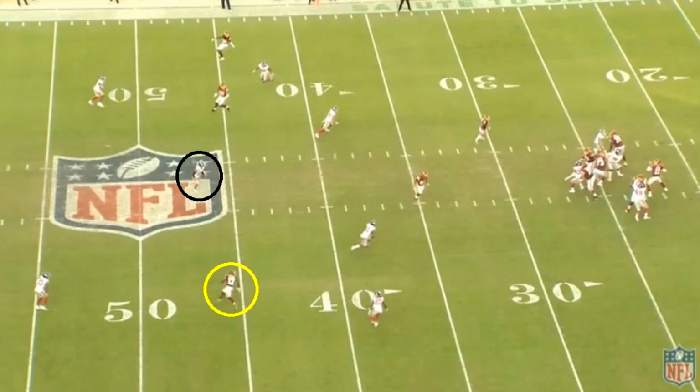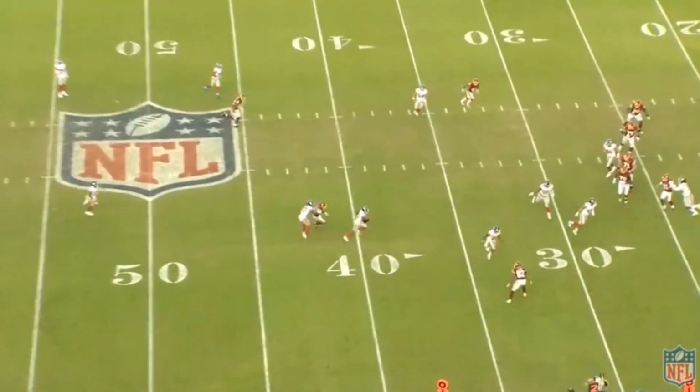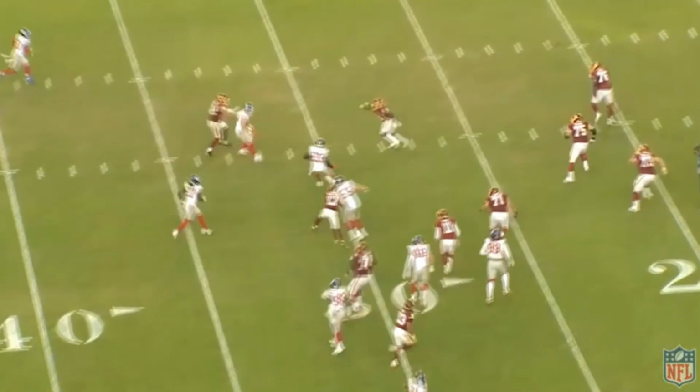And I think Smith just never sees that this is sort of that Tampa 2 with a player right in the middle of the field. And he just thought that he had McLaurin completely open. Because if Smith makes that throw earlier, that's an easy catch. However, Smith waits a little bit and essentially just throws it right to a New York Giants player. I just think he got fooled by the coverage.